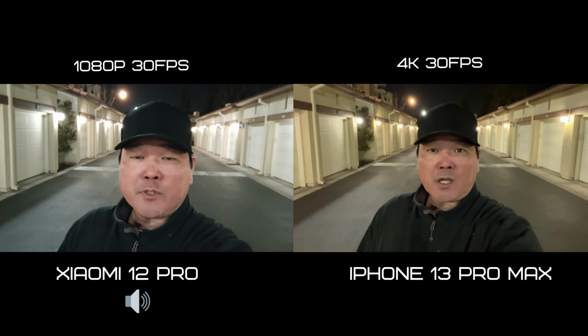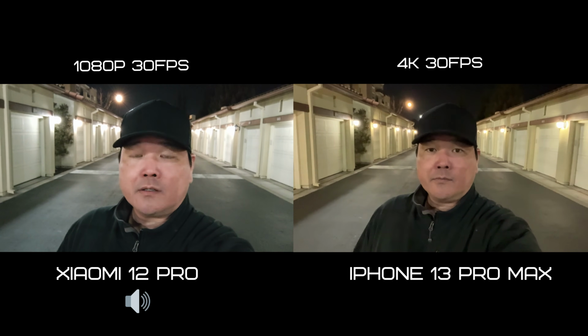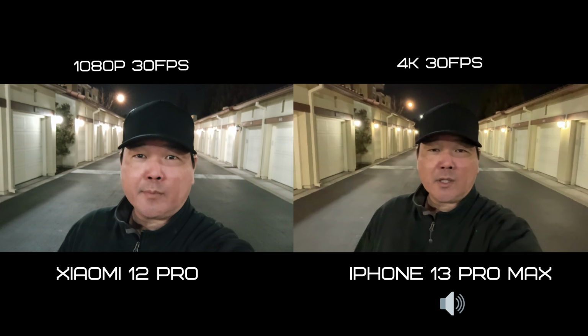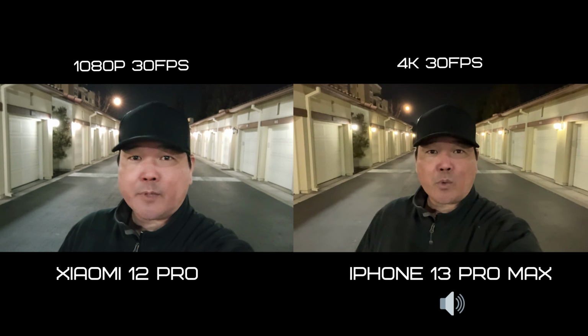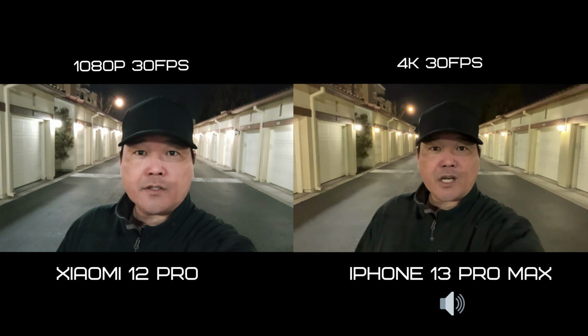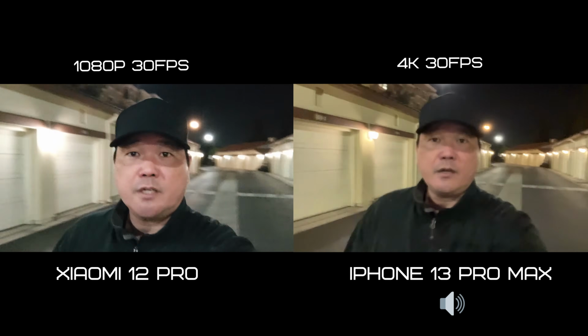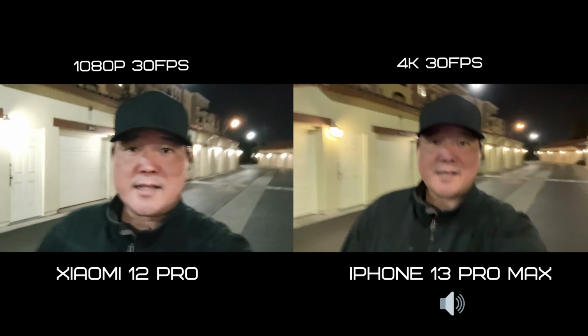And so as you can see, I'm starting out my usual testing spot here with some pretty good lighting around me, so you can see what these front facing cameras can do in some fairly optimal lighting. And obviously the iPhone has a much wider field of view. It can fit more in the frame versus the cropping that's going on the Xiaomi for that stabilization. But let's go ahead and start walking just to test the stabilization here on these front-facing cameras, so you can see that side by side.